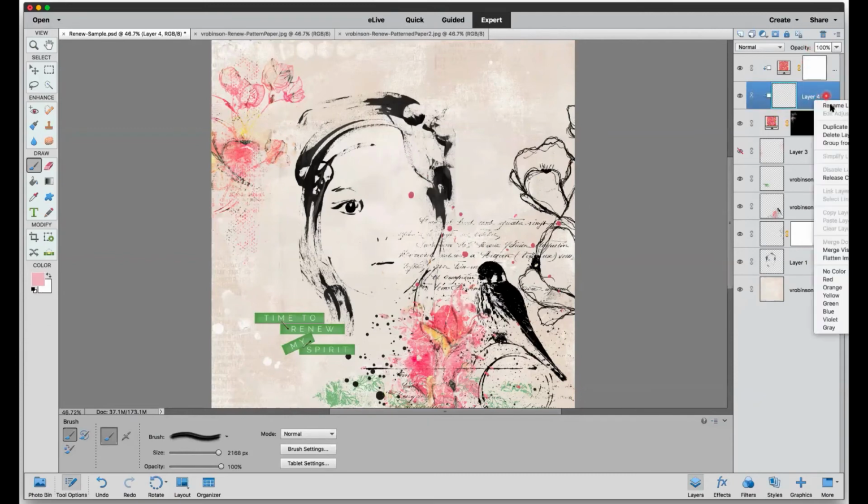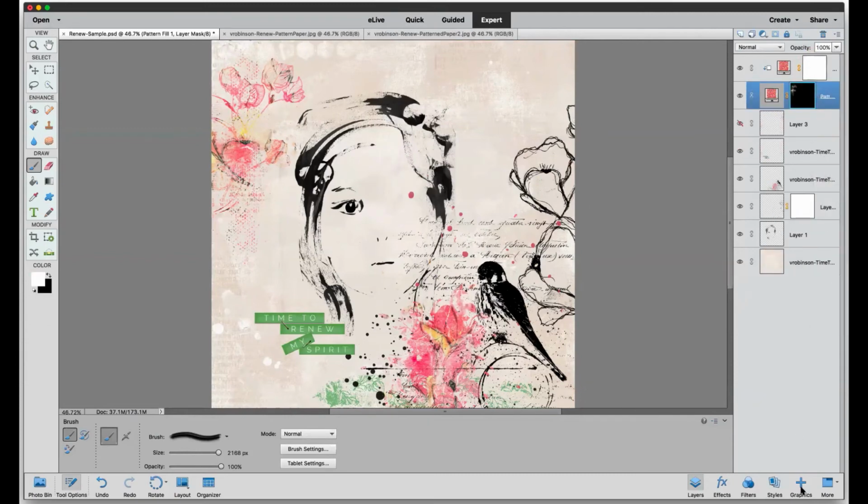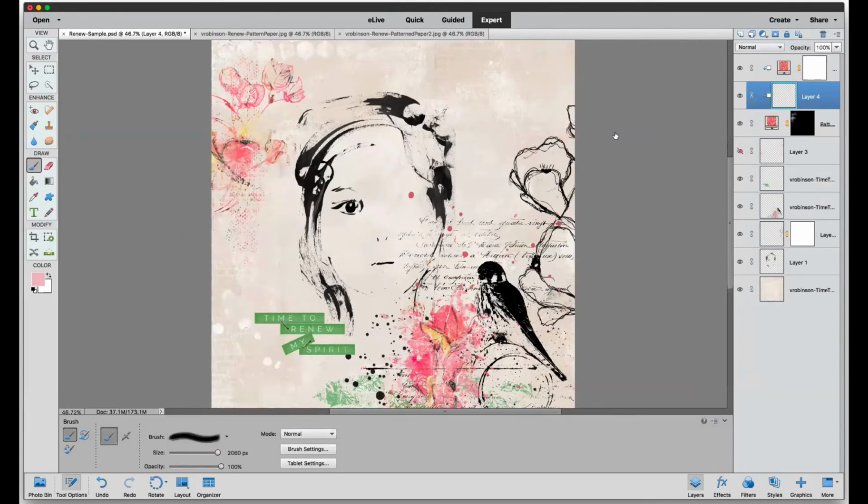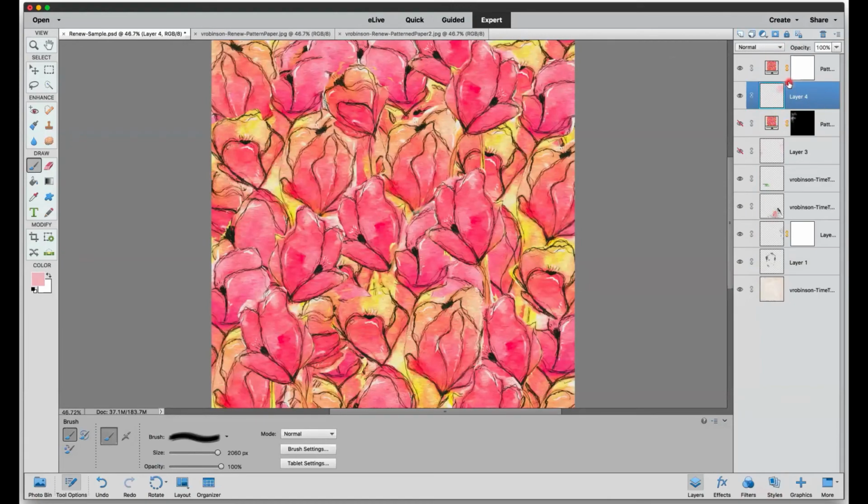Get rid of this layer. Add a blank one back in. Did I mess myself up here? No, there we go. So now I've taken a brush and then stamp down on my black layer, which effectively, did I mess this up? Maybe I have too many things showing here. It's clipped to the underneath. You have to unclip. Oh, yeah. Thank you. Got myself distracted there.